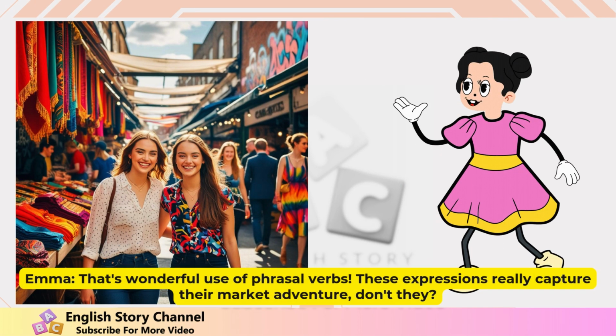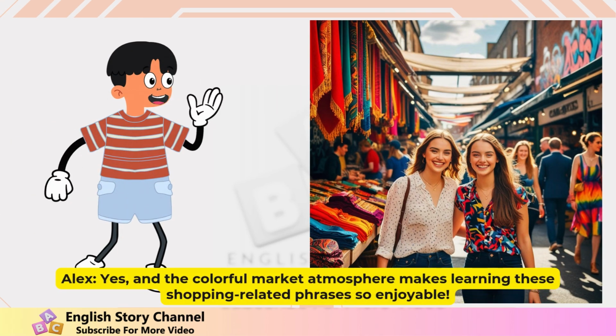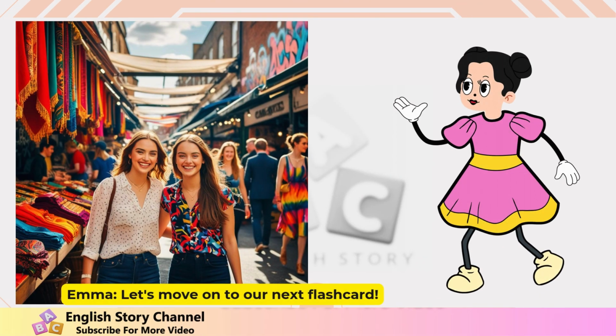That's wonderful use of phrasal verbs. These expressions really capture their market adventure, don't they? Yes, and the colorful market atmosphere makes learning these shopping-related phrases so enjoyable. Let's move on to our next flashcard.